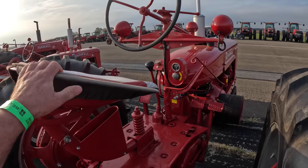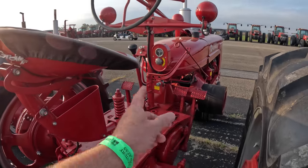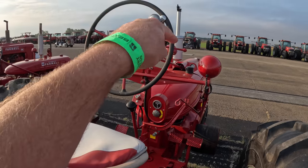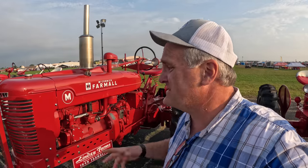Better operator station, easier to sit in, you can put your feet down, independent brakes, clutch, gauges right there, gauges right in front of the operator there on the hood. Pretty revolutionary. It's just a fast evolution from 1924 to 1939. Span of just 15 years.